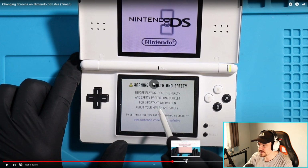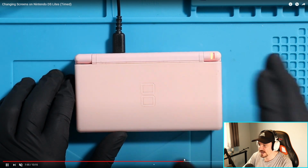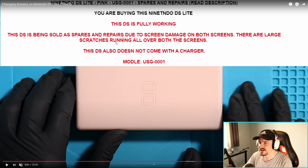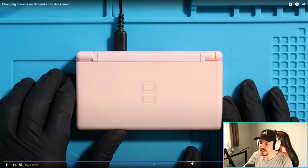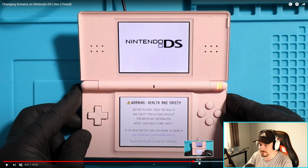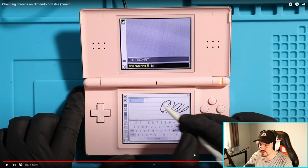So this is one of them, but if we move on, we have a pink Nintendo DS Lite, which the description said had large scratches running all over both screens. The DS also doesn't come with a charger. The top screen on this, as I recall, was absolutely fine. It was more so just the bottom one. It had digitizer issues.